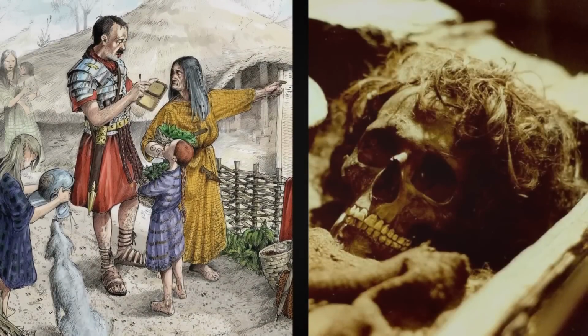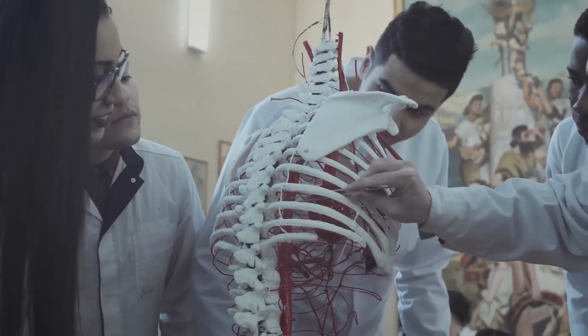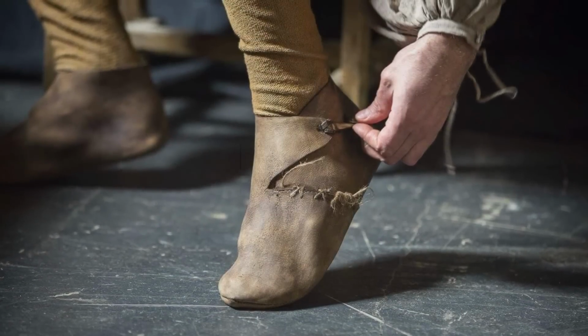The buried elderly woman was of small stature and heavy build. Analysis of the skeleton showed that she worked very hard. The young man was dressed in a woolen kilt, girded with a leather belt and shod in leather boots.